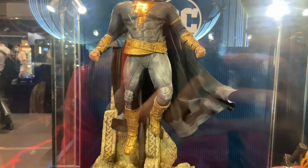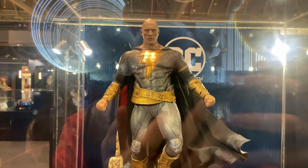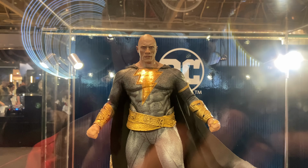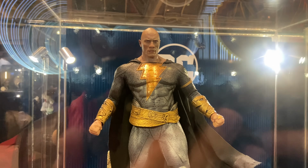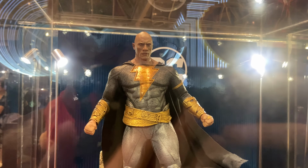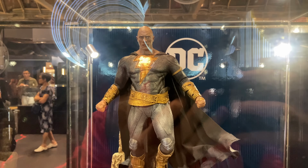Who cares about this? I'm not sure. I kind of do. I like Dwayne, and I like Black Adam. He's got the cape on, and this is his champion suit, with the gold belt, the gold boots, and the gold gauntlet/braces. The new updated version of the 2022 Robert Pattinson Batman also on display at the event.